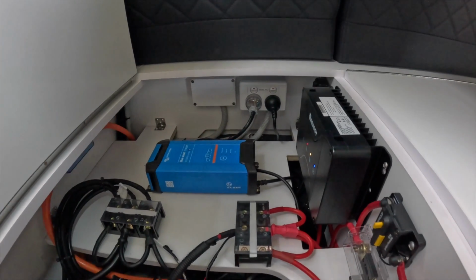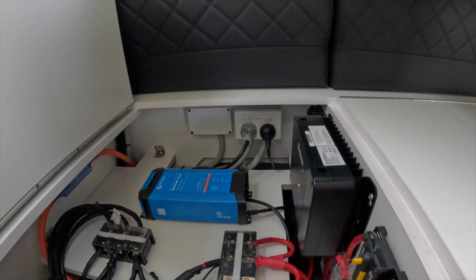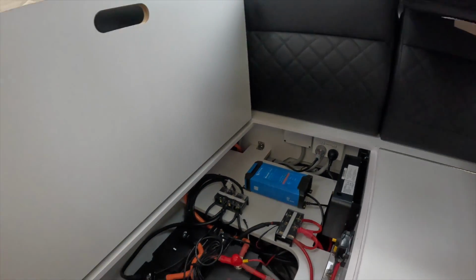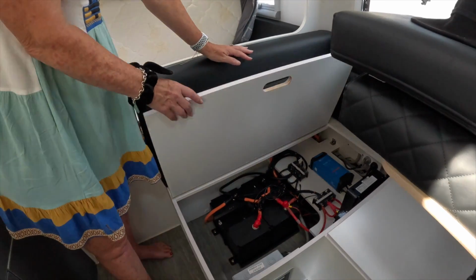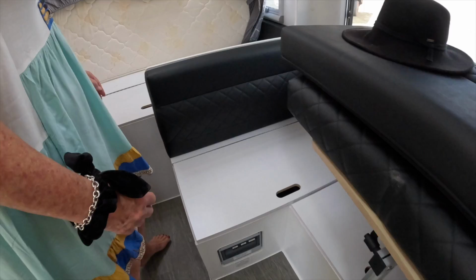Okay, that all looks good. And you'll see in a moment, there is an inverter in this van. And you just connect it up there and it powers the entire van. All power points. So that's a handy thing if you've got the inverter. Show me over there first. You want to go here?